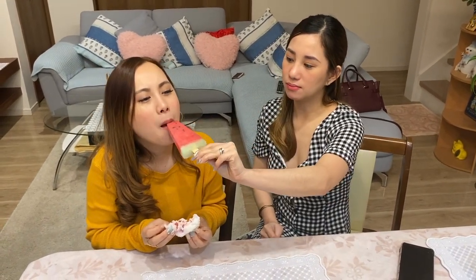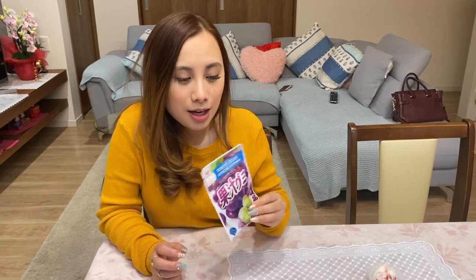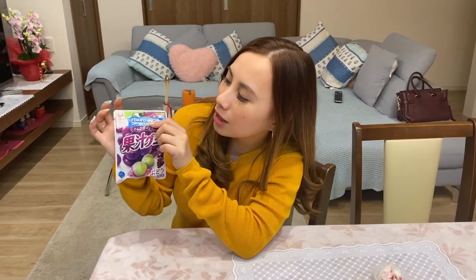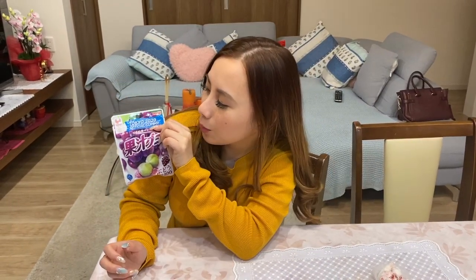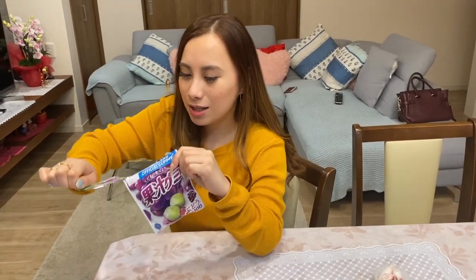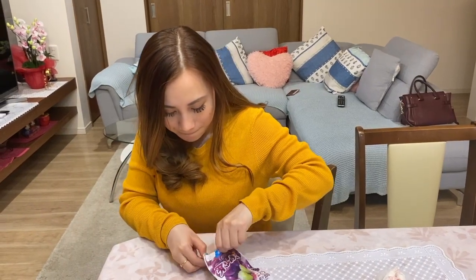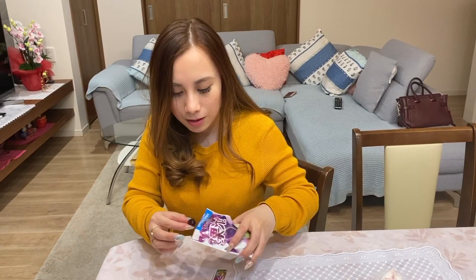Chocolate. We also have here gummies, but in Japanese it is called gumi. And then as you can see, it is written here that it is Tokyo 2020 official gummy. So let's open it. This is how it looks. Gummy. It is flavored, what? Of course, grapes.